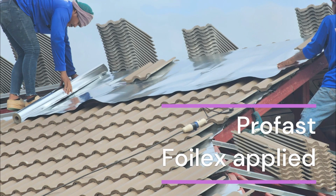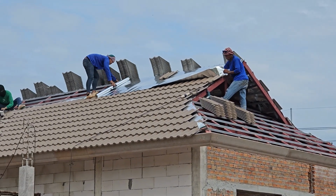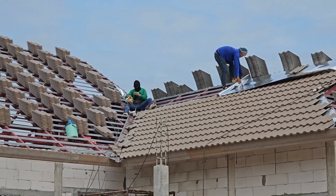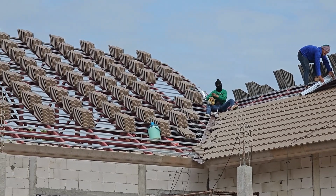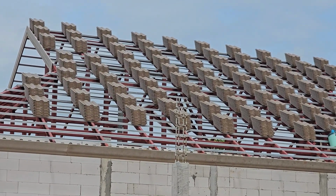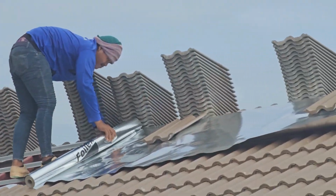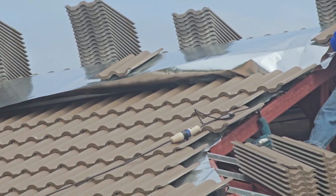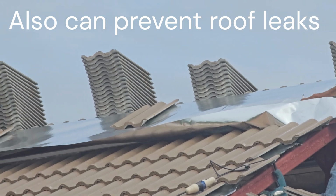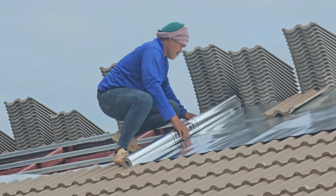So here they are rolling out the ProFast Foilex again on top of the purlins. Now apparently there's an option according to the manufacturer's instructions to lay it either under the purlins or on top. We discussed this with the roofing contractor, but he will only lay it on top. That's their practice. Probably better if there's a bit of space underneath, but anyway, the purpose of it is to reflect UV, so this is what they do normally, so we'll go with the flow. Life's easier in Thailand when you go with the flow.